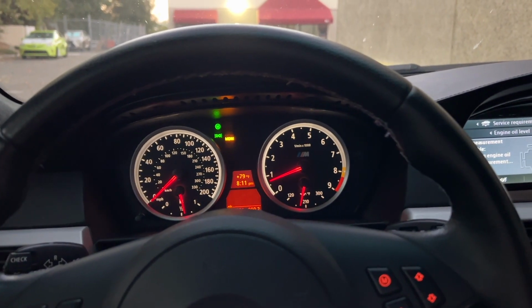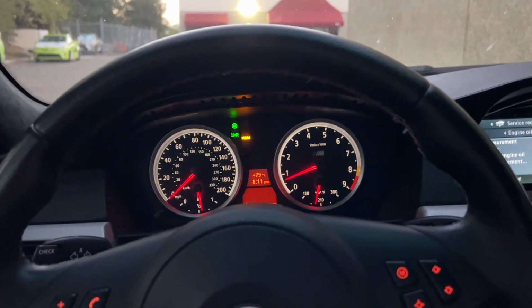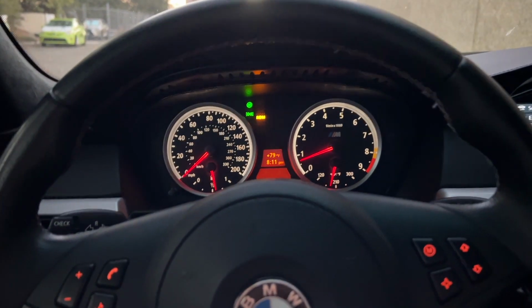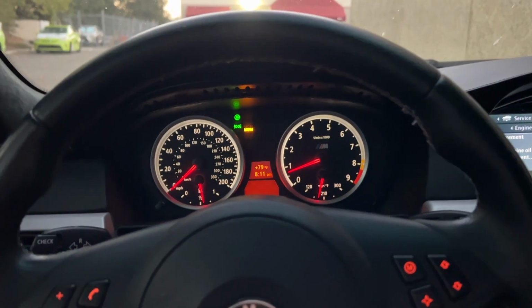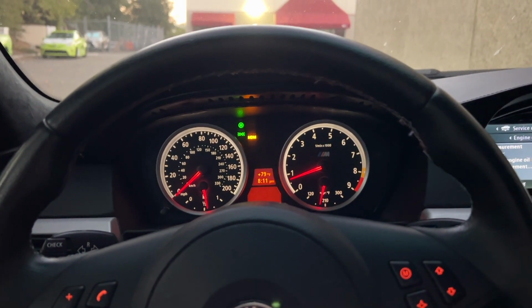I did have to go in and reset like 17 codes that came up from us just moving the car around the shop with no cluster. Every module is complaining about communication issues with the KOMBI, which is the instrument cluster. I'm going to drive this car home tonight, make sure things look right and make sense.